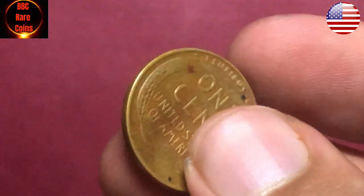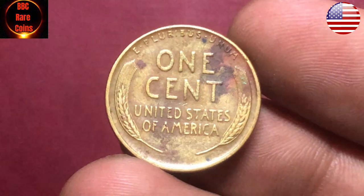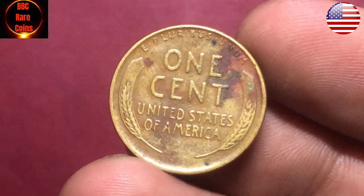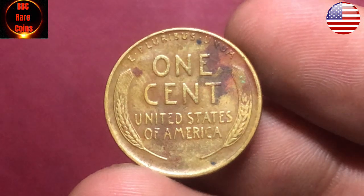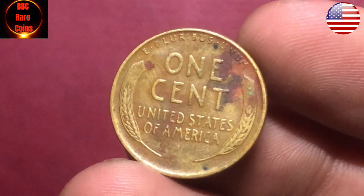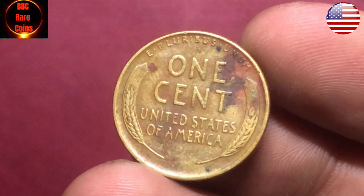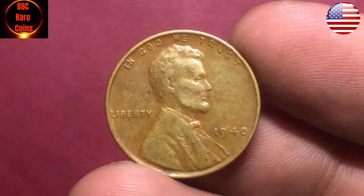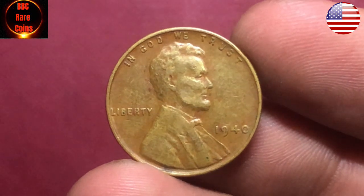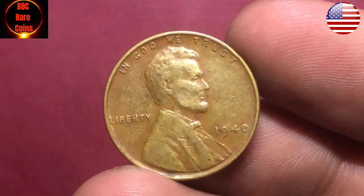One of the most valuable 1940 wheat pennies ever sold was graded MS68 Plus red by PCGS. That's a near-flawless mint state coin with full original red color, the highest known grade for that year. Only a handful of 1940 wheat pennies exist in such pristine condition, and when they hit the auction block, collectors go wild. This particular coin sold for a jaw-dropping $67,000, setting a record for that year.